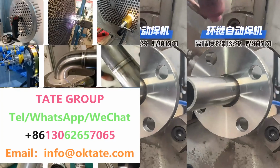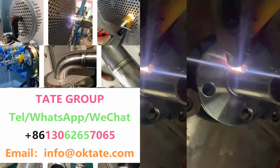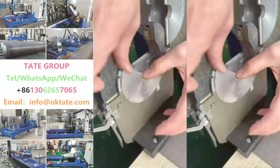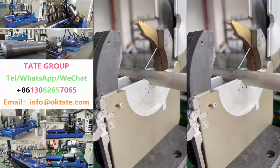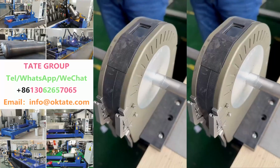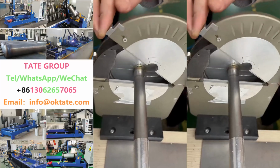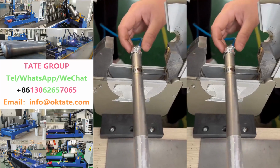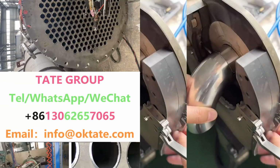The TATE Orbital Automatic TIG Welding Machine sets the benchmark for excellence across industries, including food and beverage production, clean pipeline systems, natural gas transportation, electronics manufacturing, chemical processing, and pharmaceuticals. Today, let's explore its application in the pharmaceutical sector.